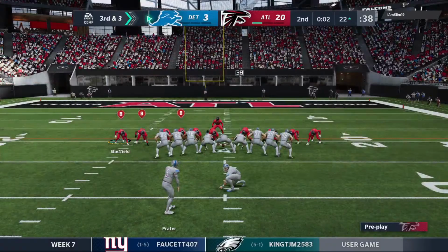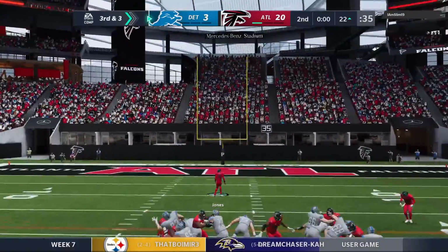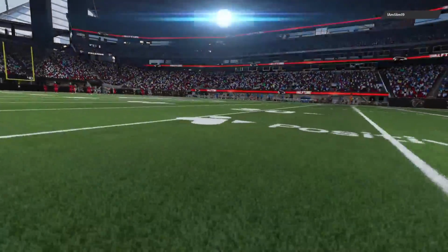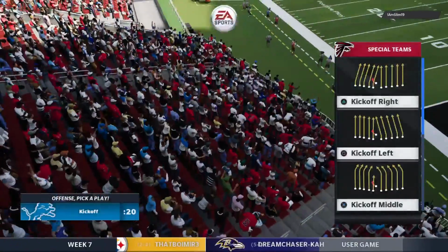So with 2 ticks left here in the half, on is the field goal unit. He connected on his first. This time it's 39 yards away. Prater's kick is good. And that will do it for this first half. We have hit halftime. Still 2 more quarters to go. We'll take a timeout. We'll be back after this.